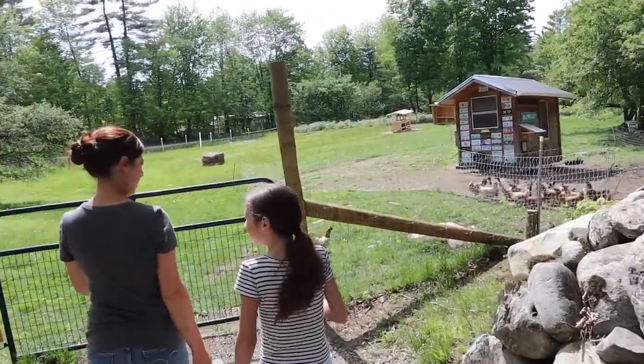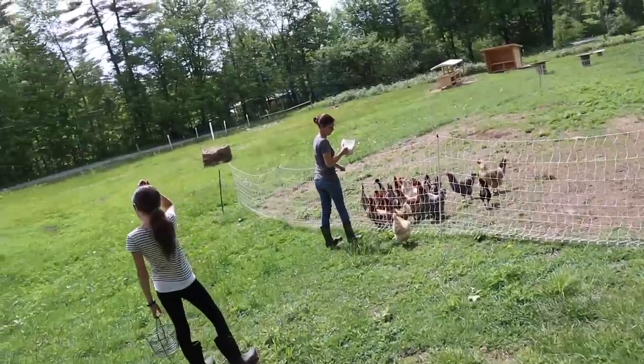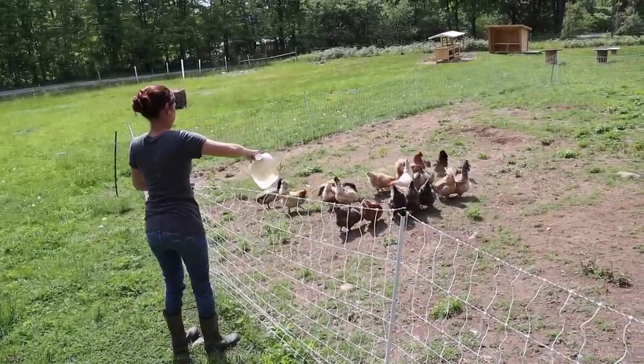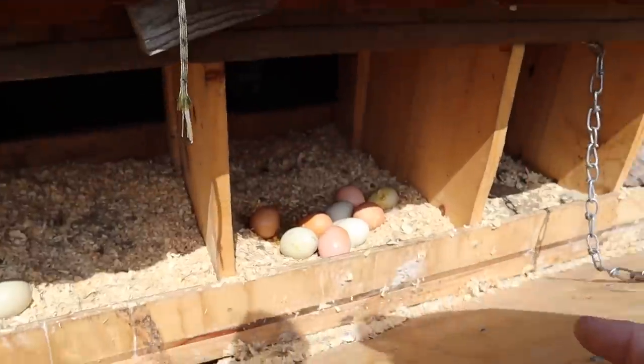Most of the chickens, except for one, stayed in New York City. How many eggs do you think? 12, 13, I'm gonna say 15. Here you go. How many eggs are you guessing? Leave it in the comments down below.